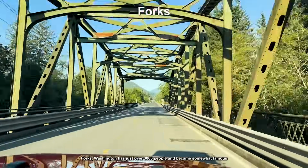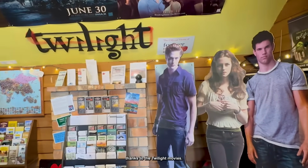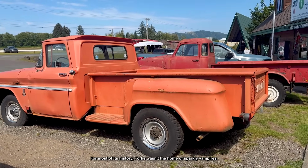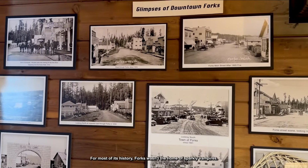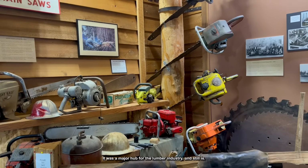Forks, Washington has just over 3,000 people and became somewhat famous thanks to the Twilight movies. They're still squeezing everything they can out of that franchise. For most of its history, Forks wasn't the home of sparkly vampires. It was a major hub for the lumber industry, and still is.